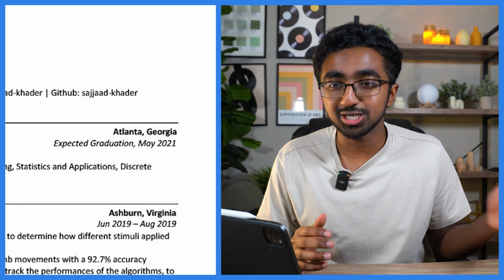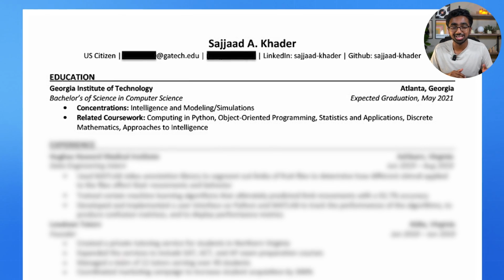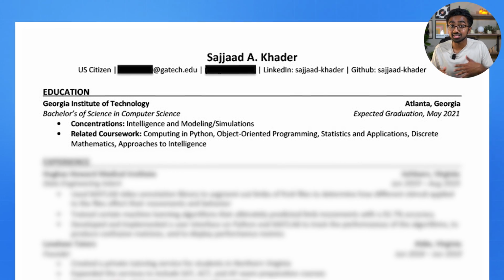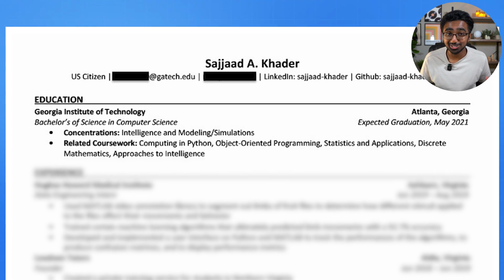And also, if you're graduating early, like I graduated within 2 years from Georgia Tech, I got to actually take that to my advantage because it appeared as if I was a junior in college rather than a freshman. I also didn't put a GPA for my education section because I didn't have one at the time because I was a first semester freshman. So case in point, GPA does not matter for software engineering internships. I put my concentrations emphasizing intelligence and modeling simulations because AI is really hot.